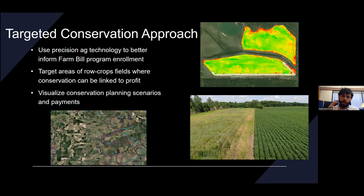If you haven't been in a combine over the last several years, or any tractor really, but especially a combine, there's an onboard computing system. There's about three screens that are going off. So farmers have this ability to really spatially understand how multiple inputs and how spatially variable inputs affect their field. And they can see where their lower yields or higher yields are, and they can see the magnitude of those.